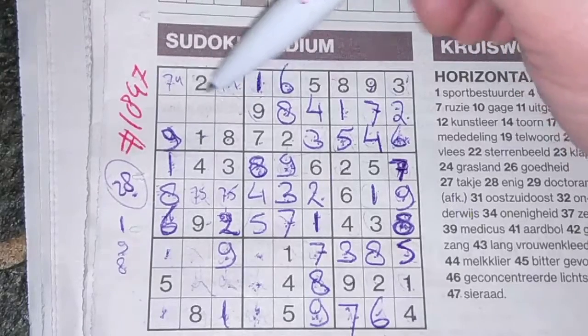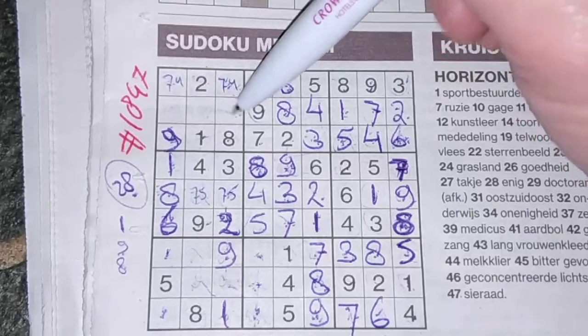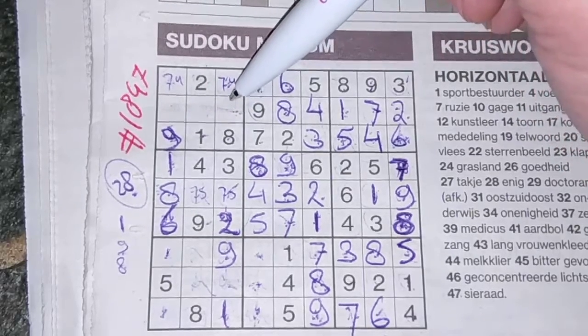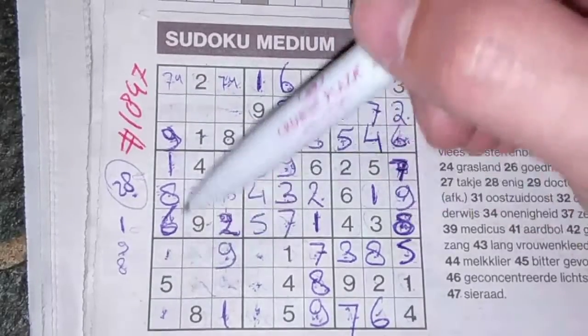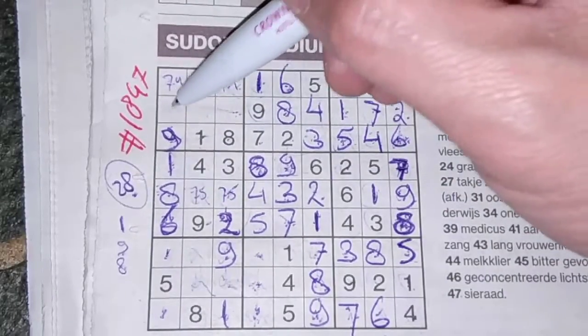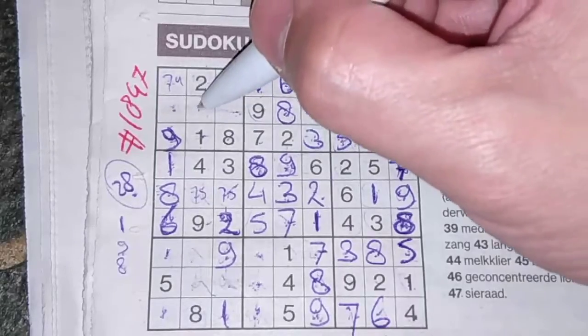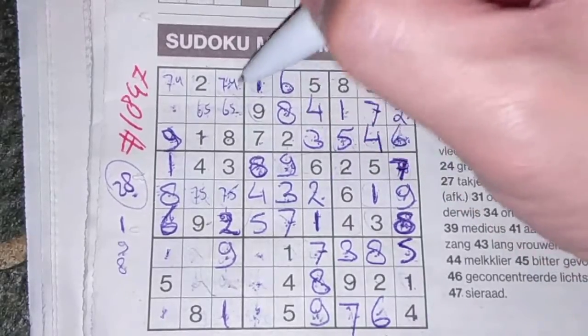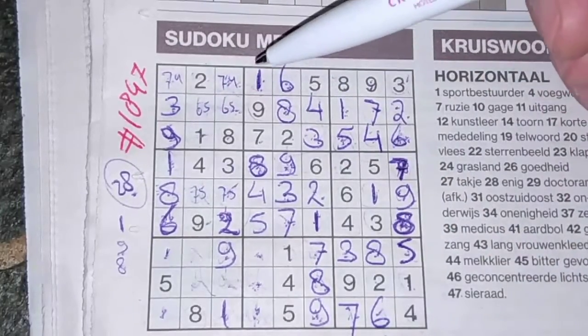3, 5, and 6. 3, 5, 6. No. 3, 5, 6. I see here 5 and a 6 in the first column. So no 5 and a 6 in this box. 5 and a 6 goes in those 2 boxes as a pair. So 1 box left for the 3.